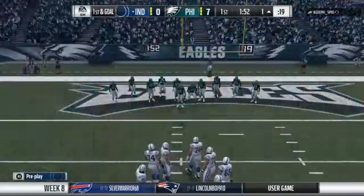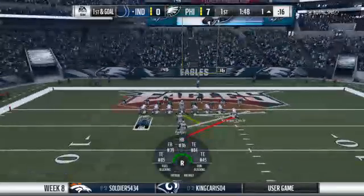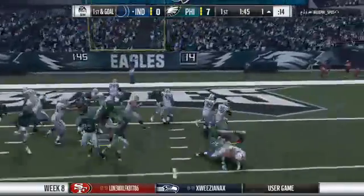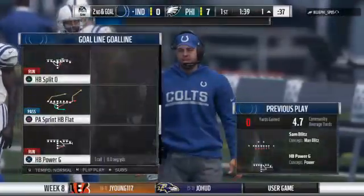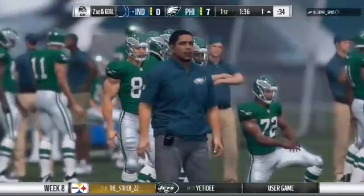And a new set of downs here after picking up the first on the ground. They'll try to pound it in with Goldman. And no signal yet. I don't think he got in. He didn't. They'll mark him at the 1. No gain on the play, and it's going to be 2nd and goal.